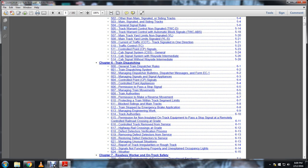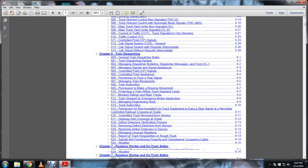Managing engineering work, track authorities, permission to pass a stop signal, remote control, railroad crossing at grade, controlled track removed from service, highway-rail crossing at grade, defective detectors verification process, removing defective detectors from service, restoring defective detectors to service, managing unusual situations, reporting track irregularities, rough track, signal not functioning properly, unexplained occupancy, lights, and weather.